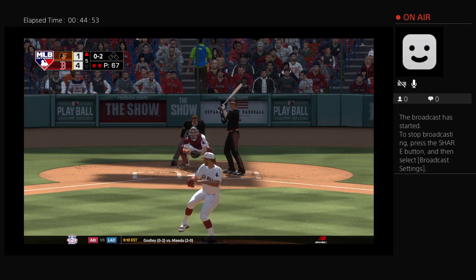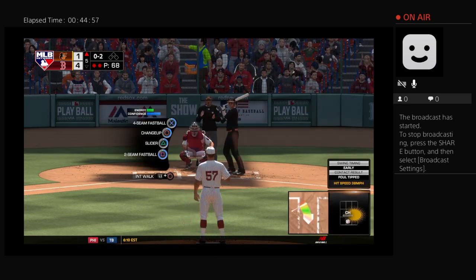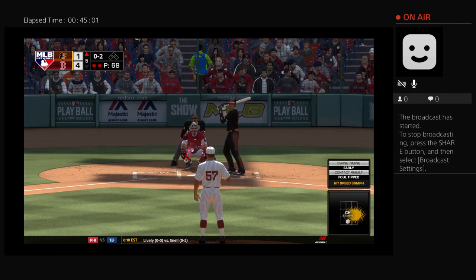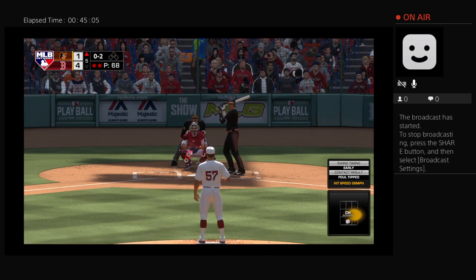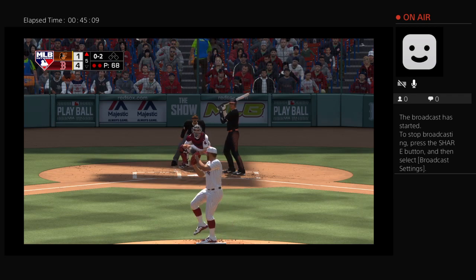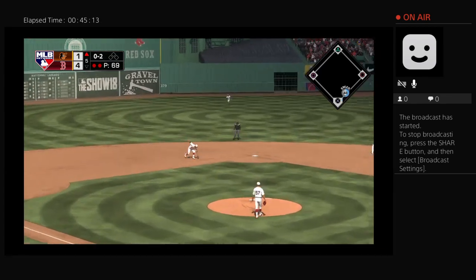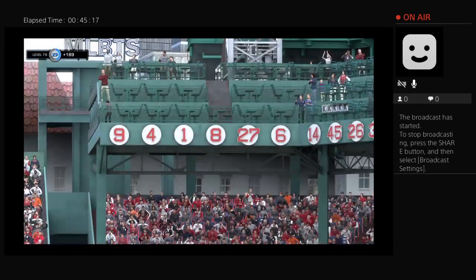Into the windup. Here comes the 0-2 pitch. Very weakly on the ground. The next 0-2. Here's a little chopper up the middle to his left, Bogaerts. Throw on to first gets him, and the side is retired.